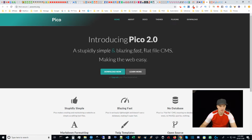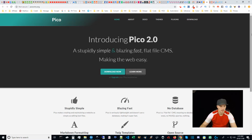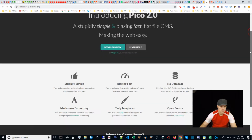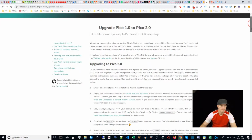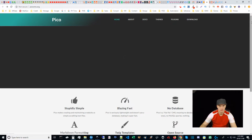Making Flatfile must be another phrase for static. Making the web easy. Download now. Upgrade your Pico installation. Pico. Seems kind of old.